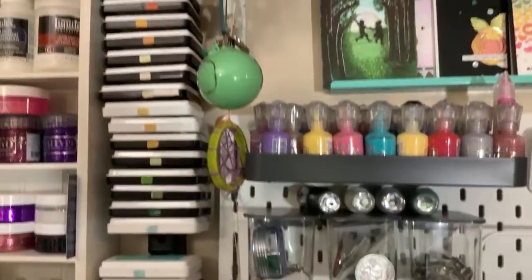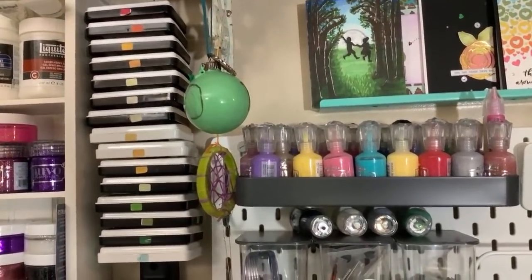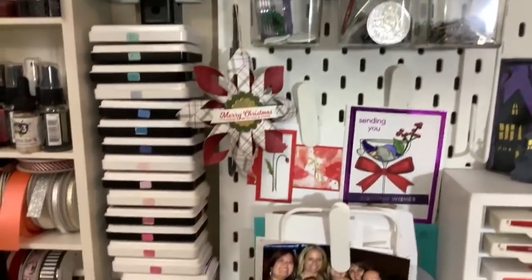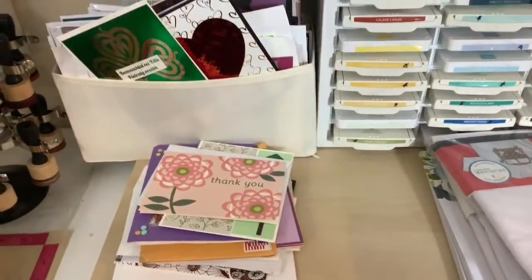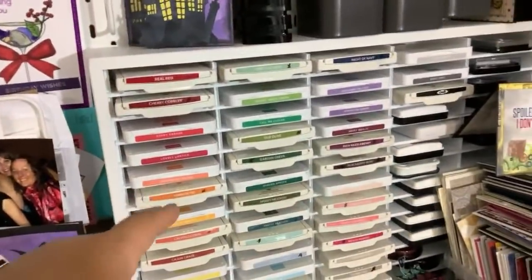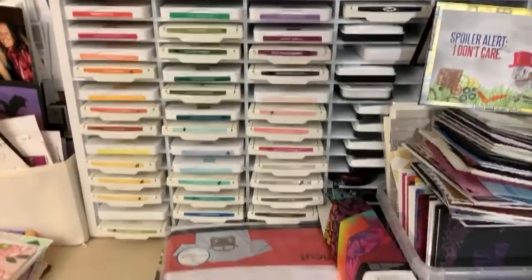Okay, and then over here I have some ink pads. These are like Lawn Fawn, The Ton, Memories, just miscellaneous felt ink pads, Gina K, things like that. These are the basket of cards you guys have sent me. This is from Stampin' Storage, I believe, yes. Made the ink pad holder, this thing.